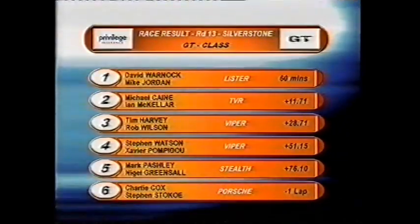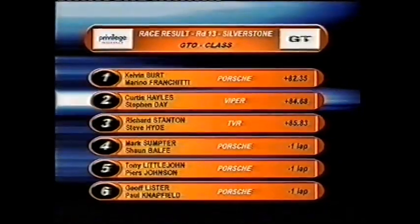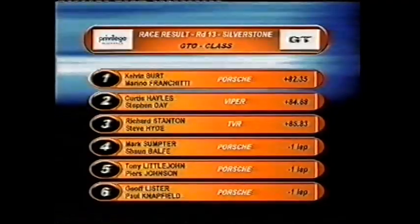The TVR and Vipers next up. Kelvin Burt and Marino Franchitti take another victory in the GTO class, but a great drive today from Curtis Hales and Stephen Day to take second. And that was a great one, because that was gloves up. All the quick guys were in the car. We got the new Viper there as well, and we kicked ass. You enjoyed it then, a fitting end to a fitting season.